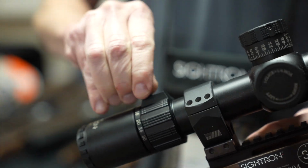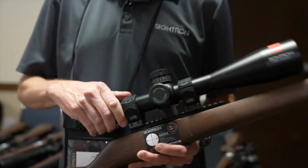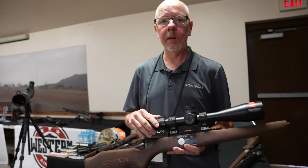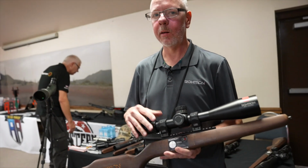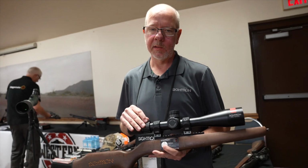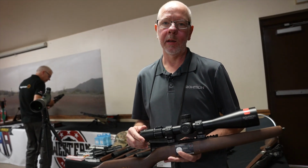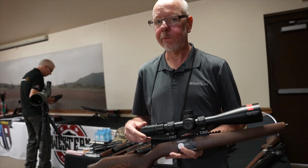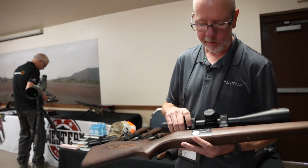It's a 34 millimeter tube. We've got two MOA models. One of them is a second focal plane model, and one of the other MOAs is a first focal plane model. The ones I brought here today were the first focal plane models. We've redesigned the reticles, so you've got a MOA 7 on the second focal plane model, an MH7 on one of the first focal plane models, and an MOA 8 reticle. There's house reticles and then standard MOA reticles here.